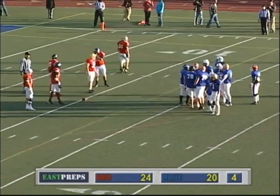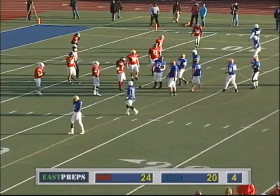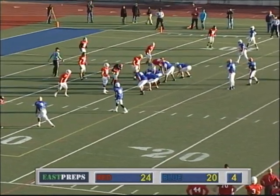Good finish shaping up here in Allentown. Oh yeah, we're getting down to the nitty-gritty. Like we said, no team has shown the ability to run the clock out by running the football, so we're going to get a number of possessions before this is over.